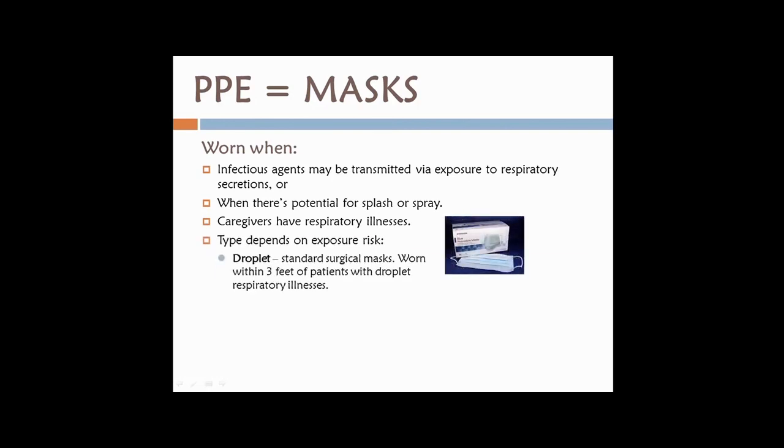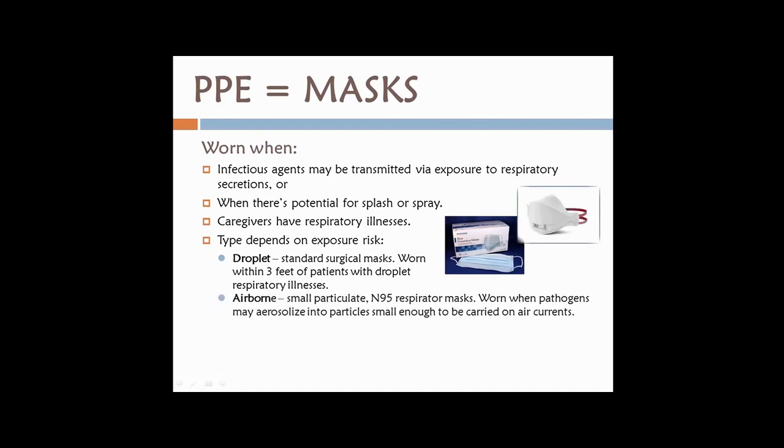For illnesses spread by droplet, standard surgical masks should be worn within 3 feet of patients when caregiver immunity has not been established. Small particulate N95 respirator masks are worn when pathogens may aerosolize into airborne particles small enough to be carried on air currents and capable of penetrating surgical masks. N95 masks are required for all cases of active or suspect tuberculosis. Latent cases are not infectious. N95 masks should also be worn for protection when measles and varicella is suspect and caregiver immunity has not been established.